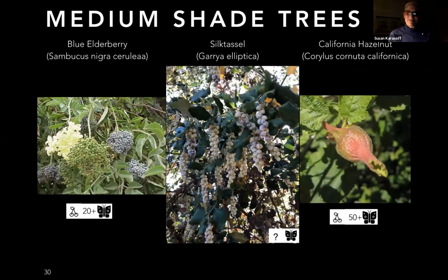So trees for medium shade. Blue elderberry, what a bulletproof plant. And birds love this plant. Between all of the different caterpillars that are using the leaves as larval plants, the very, very shallow flowers where all the little tiny insects come, and then the tasty berries, the berries that both people like to eat and birds like to eat. Birds are there for the caterpillars, they're there for the tiny insects, they're there for the delicious berries. So it's a great plant to have in the landscape.